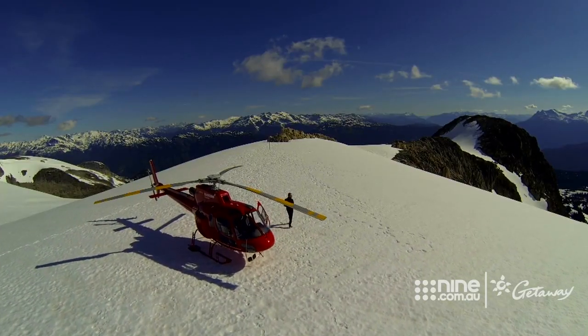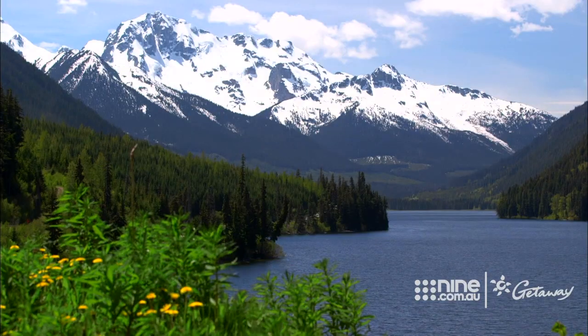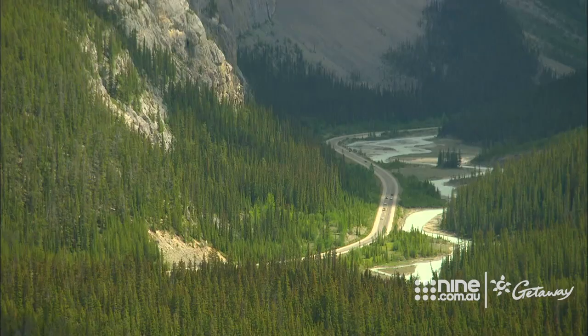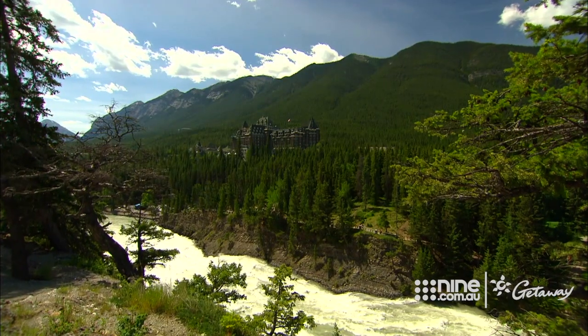Last week we started our 3-week adventure through Canada, a country that packs plenty of punch on the scenery front, and this week is no exception. Rattling on the famed Rocky Mountaineer to Lake Louise, cruising along one of the world's most magnificent drives, and exploring the charming little town of Banff.